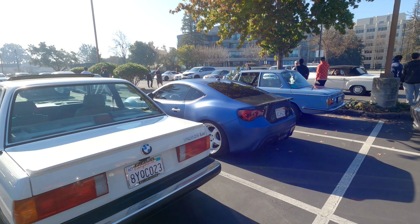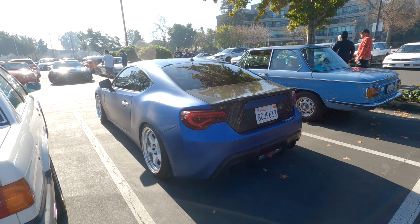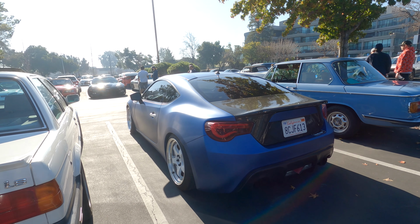Oh look, there's a BRZ with what looks like some Work Meister wheels. Very nice.